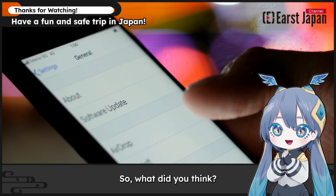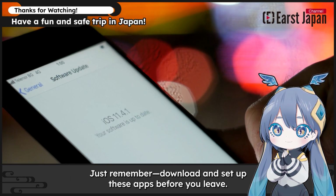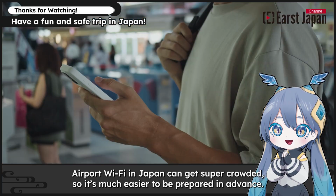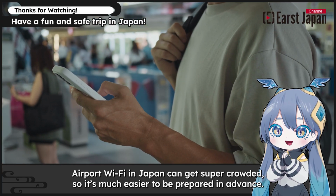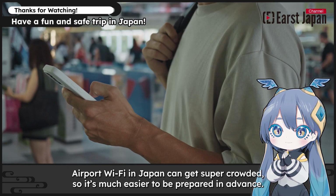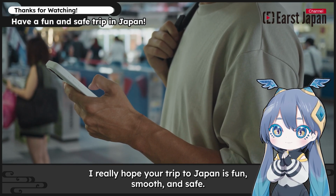So, what did you think? Now you're totally ready for your trip to Japan. Just remember, download and set up these apps before you leave. Airport can get super crowded, so it's much easier to be prepared in advance. I really hope your trip to Japan is fun, smooth, and safe.